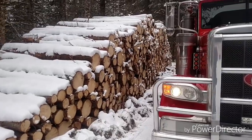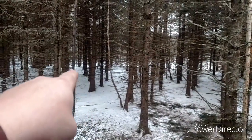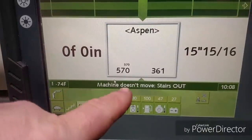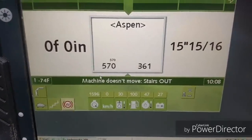Oh, this spruce has dandruff on it. I don't know if they'll take it. The boys' bathroom is right there. Girls' bathroom's right. You know, I'm just gonna pee off the balcony. It says machine doesn't move, stairs out. Hey, take the elevator then. What's the problem? Yeah, I think I've bounced both of them brain cells against each other enough today. I'm gonna go home. Yeah, I think you should have your own YouTube channel. Yeah, you should do it.